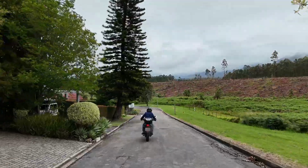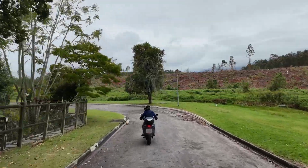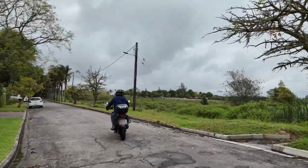On the paved road I sped up quite a bit. I think it was about 35 to 40 kilometers per hour, and the drone followed me. Even around the turn, the drone also followed me.